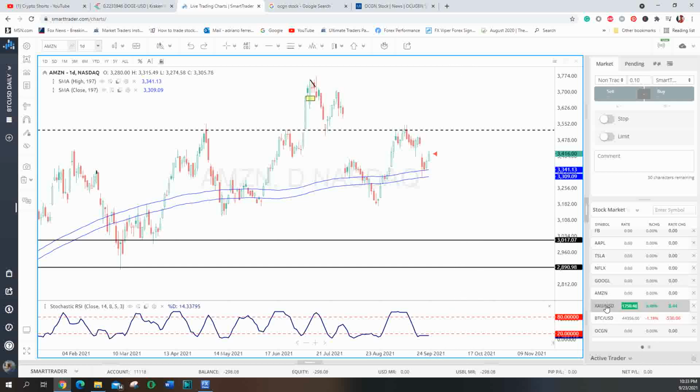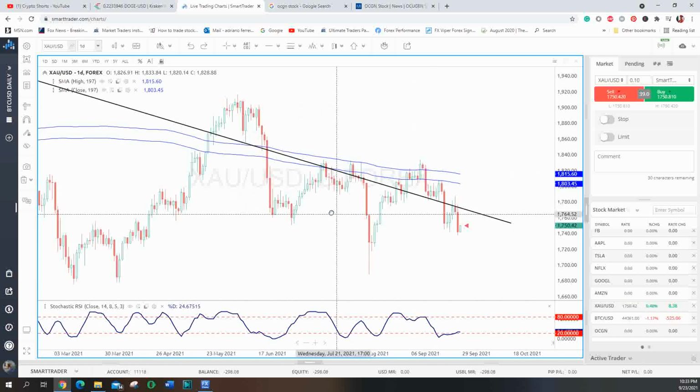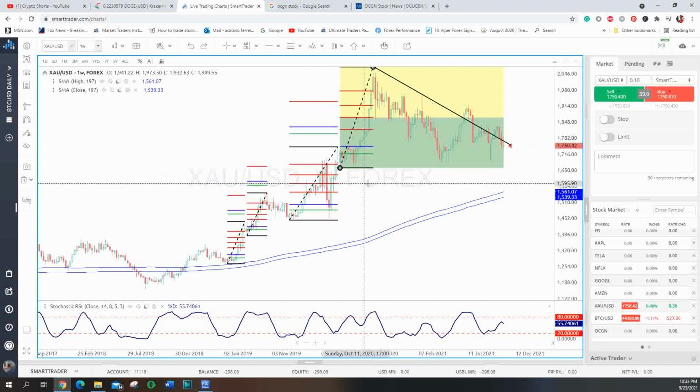Let's see, gold came back down for the past 2 days. Let's see, that is daily candle. We have this drop, and then we have this candle here. It's a daily candle. It's forming right now. Let me take a look on this on the weekly chart.